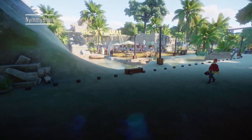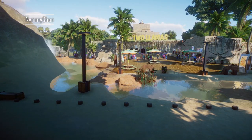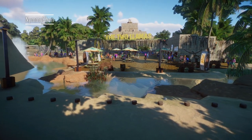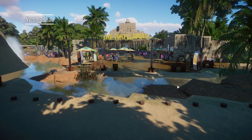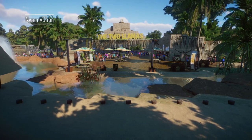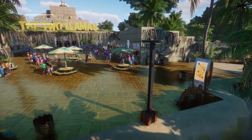And then to the left, ladies and gentlemen, you will have this amazing view of the two llamas. And I absolutely love it. It's like a more deserty area. You can see them on top kissing. And this is basically just a giant food court. And I absolutely love the way that this turns out. We'll go that way in a minute. Or actually, we'll circle it.